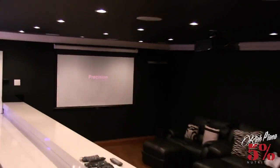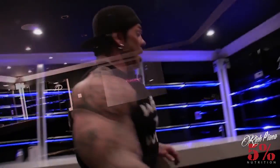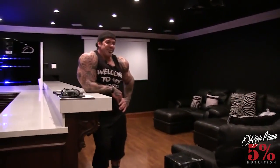Now here we go. There's my movie room. And that's pretty much all I do in here: come in here and turn the volume full blast, subwoofers rocking the house, watch something like Jurassic Park, and it's crazy. Got enough room in here for maybe 8 to 10 people to kick it and watch a movie. This was actually the room that made me say, I gotta have this house.